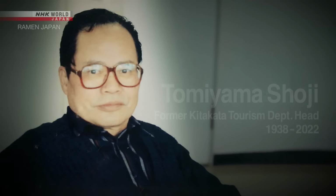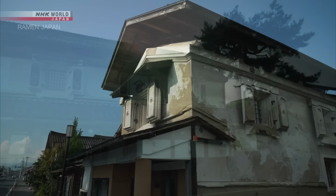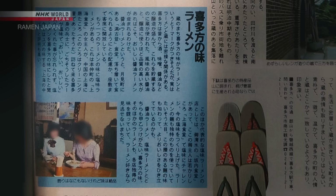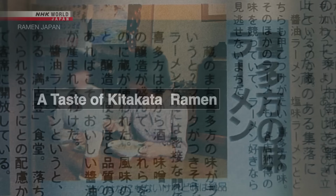Tomiyama worked in the tourism office at Kitakata City Hall. In 1983, he was looking for a way to bring in more visitors to the area. Tomiyama's eye was caught by the local ramen. With approval from City Hall and the mayor, he purchased a full page in a travel magazine. He wrote a feature article himself, the first to link Kitakata with ramen in the public mind.